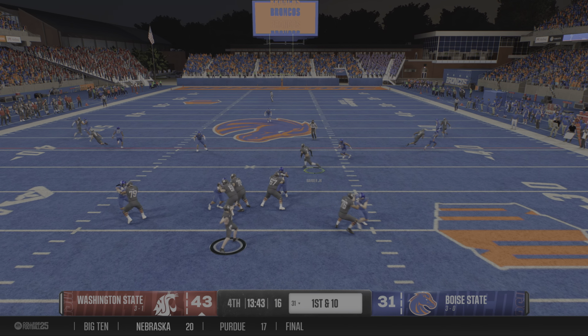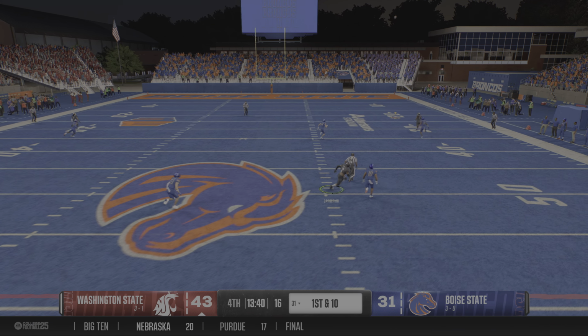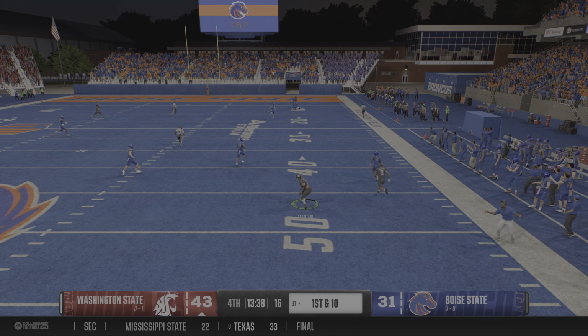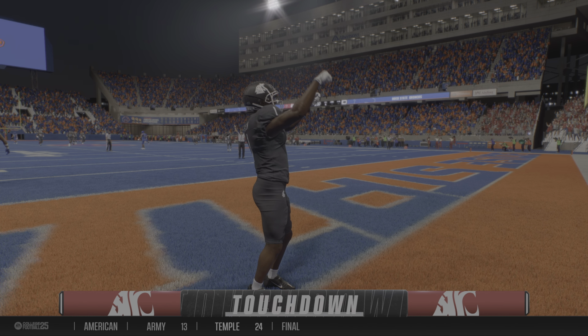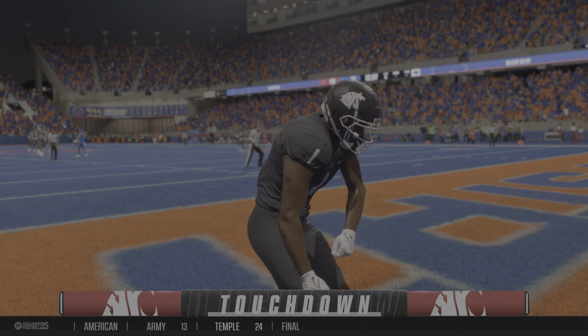He wants to start this drive with a pass. Hits him inside the 20, still going. Touchdown, Wazzu! He broke away from the defense and they couldn't catch him.